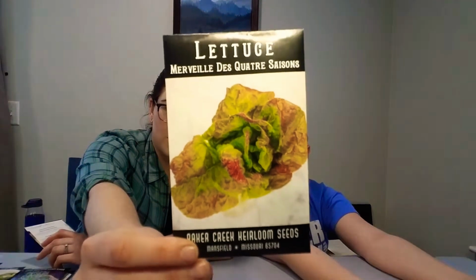So this is another one that was recommended by Jess at Roots and Refuge. It's Marvel of Four Seasons. I think here in Michigan that there's a good chance that this could do well. I think it's beautiful. I like the little blushed purple on the leaves. And so I'm hoping that we can grow it. That's really all I got about that. It's French, and fingers crossed, guys. Because I also think that'd be a great thing for the kids at the school.